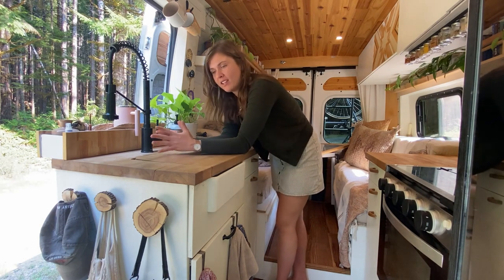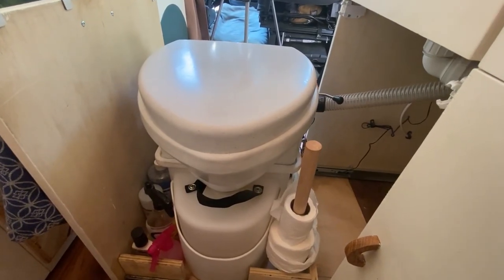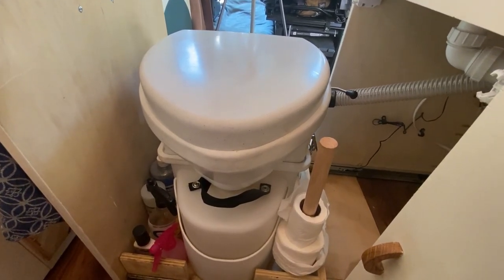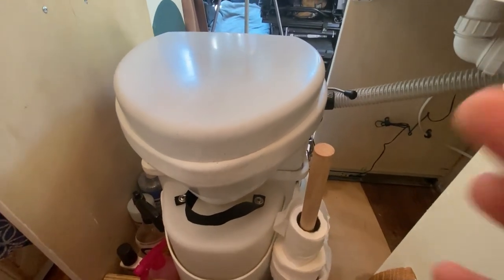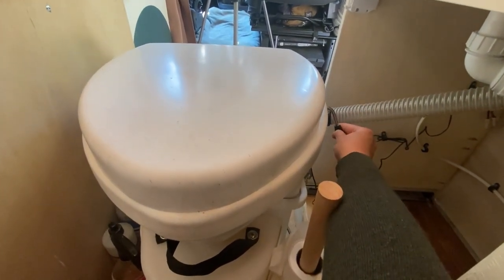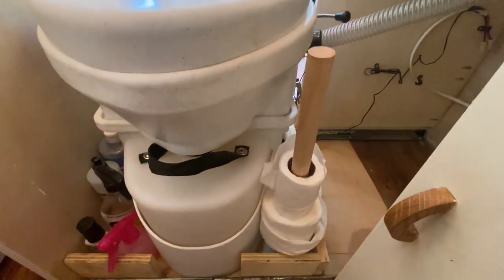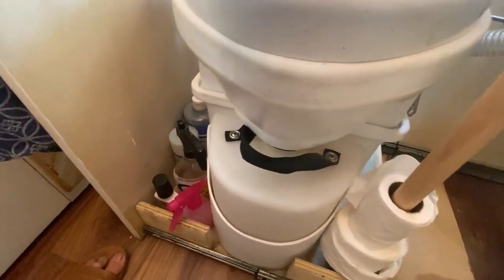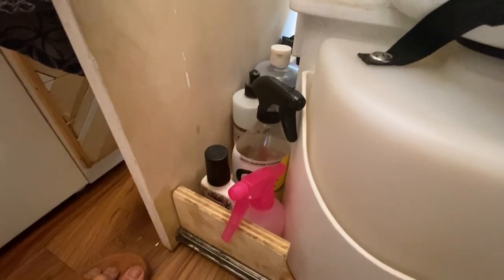Right down here is my toilet drawer. I opted for the Nature's Head composting toilet. These are very expensive. It was just shy of $1,000. For me, it has been a worthy investment because I never have to rely on public restrooms. I never have to drive somewhere if I only want to use, you know, indoor facilities, and I never have to wander out into the woods to use a shovel, which is not something I'm opposed to, but again, it's not something I really wanted to do all of the time.